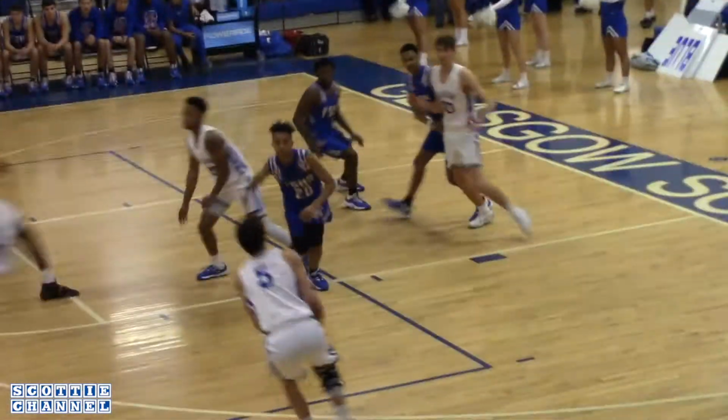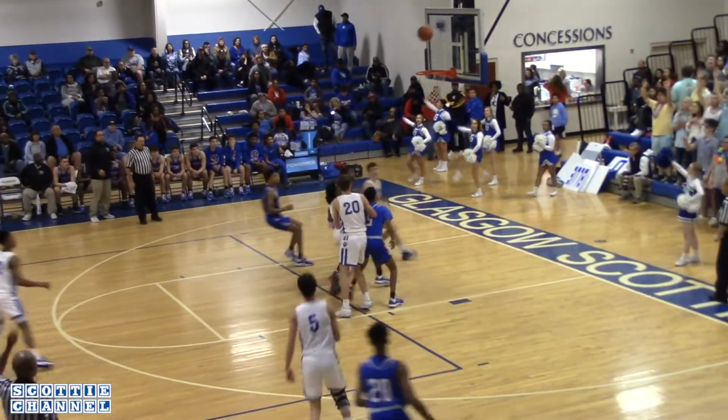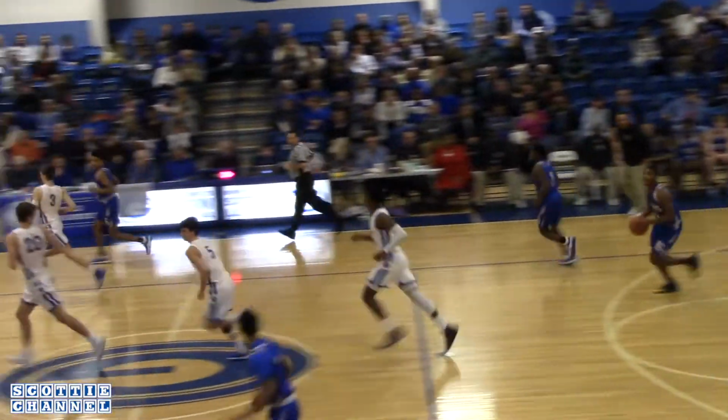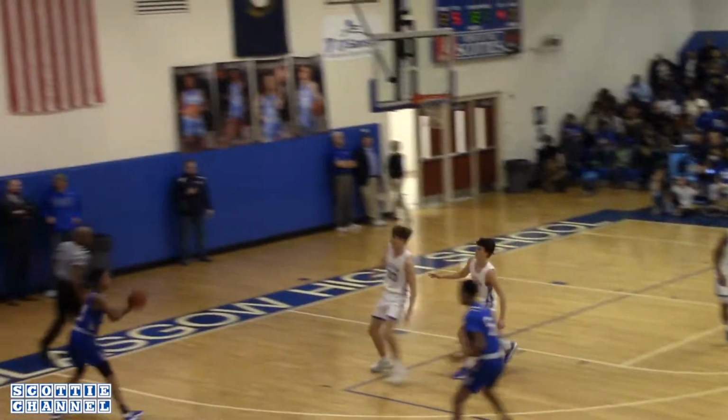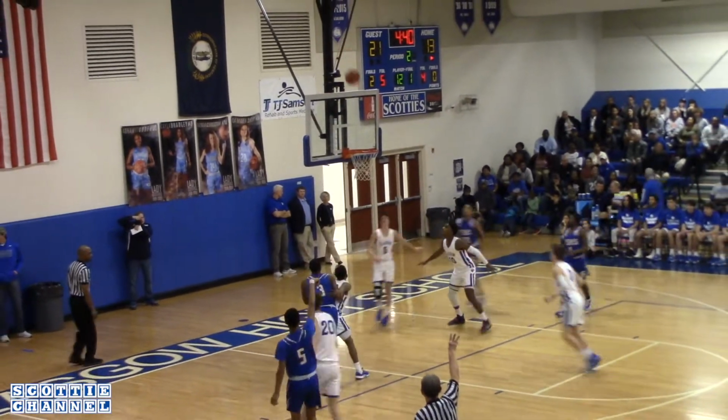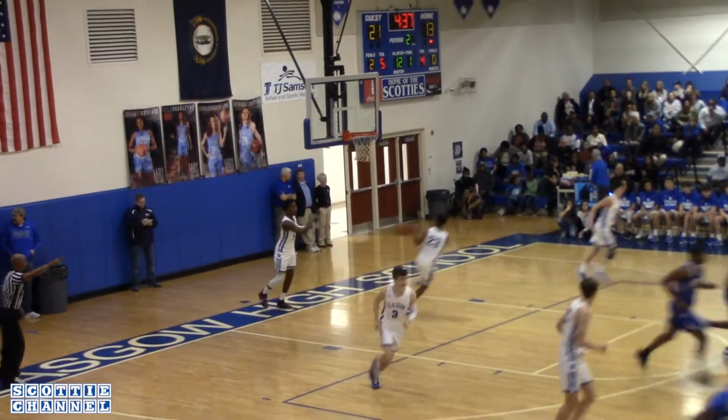Here's Sorrell going to the bucket. Kicks it out to Kirkpatrick for three. No good. Franklin trying to get the offensive rebound. Cannot. It's taken by Partinger for the Wildcats. These Franklin-Simpson kids can jump. Here's a baseline drive by Briscoe. Kicks it out to Hogan. Another wide open three and another good made three.